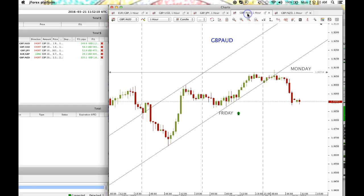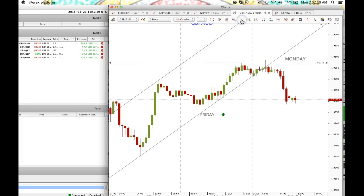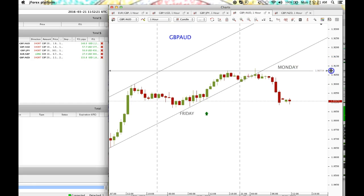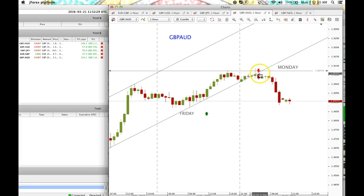Let's look at Pound Aussie. This was easier because we had several indecision candles. I gotta make this bigger, one second. Several indecision candles during the Asian session, and then this one bearish engulfing candle right there. That sort of sealed the deal. We know that this had retested Friday's high and failed to break above right there. So that's a false break.